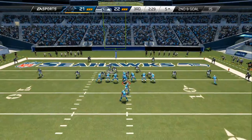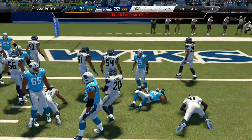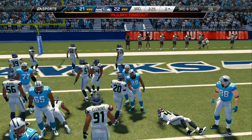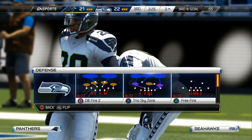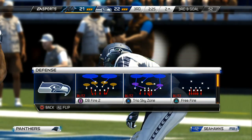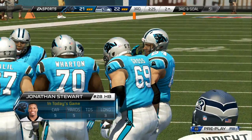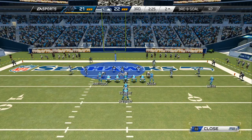This will be second down. Jonathan Stewart with the football, and that picks up three. This doesn't look good. We've got a player down, and he's in pain. That's a good job. He's able to get up and get off the field, and my guess is he's going to be okay. A little bit of a scare there, no doubt about it. That makes everybody nervous.